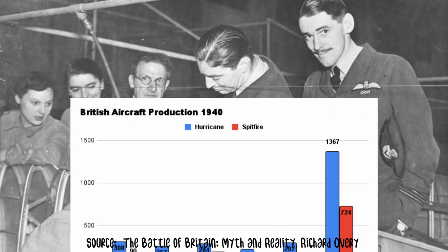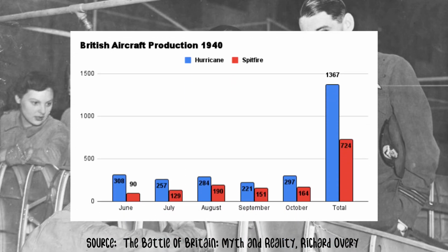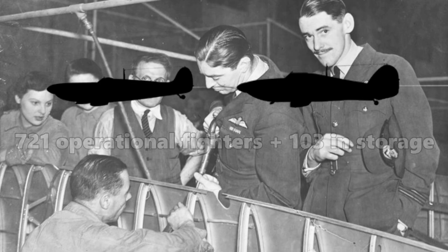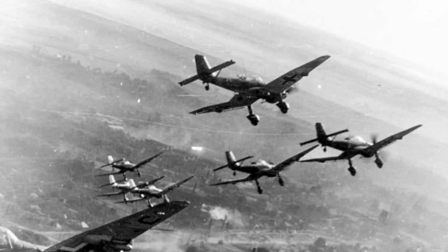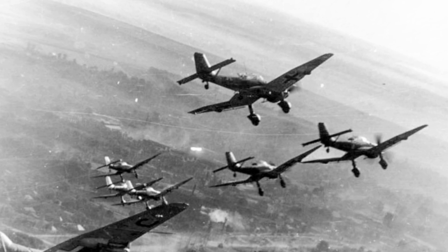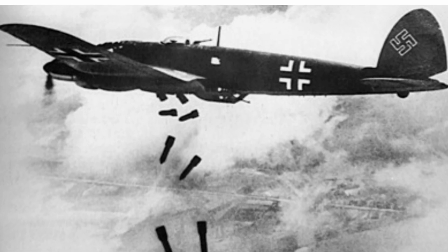The British built 2,091 Hurricanes and Spitfires between June and November 1940 alone, meaning that while in July 1940 they had 643 operational fighters, by November 1940, despite losses, they had built their force up to about 721 operational fighters, plus 103 in storage. As the Battle of Britain developed from attacks on shipping to attacks on RAF airfields, casualties mounted.